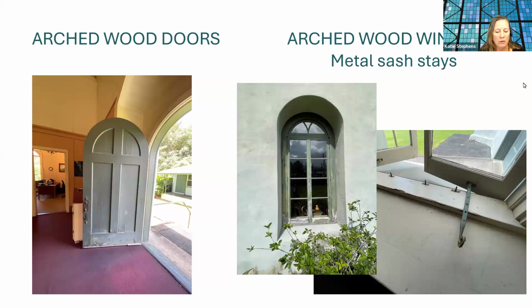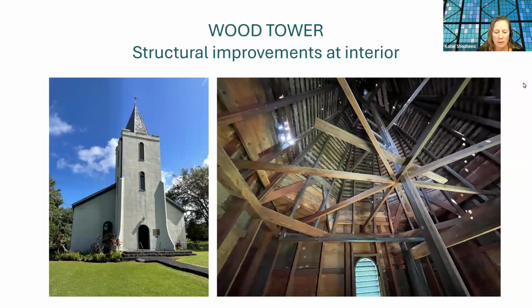Arched wood doors and arched wood windows are along the nave. The windows, as you can see in the photo on the right, have these metal sash stays where you actually push it out and then you put it into place on a peg to hold it open. These are pretty neat. So the tower, which was added later, about 50 years after the church was first constructed, has had some minor structural improvements on the inside, but otherwise is in good condition.